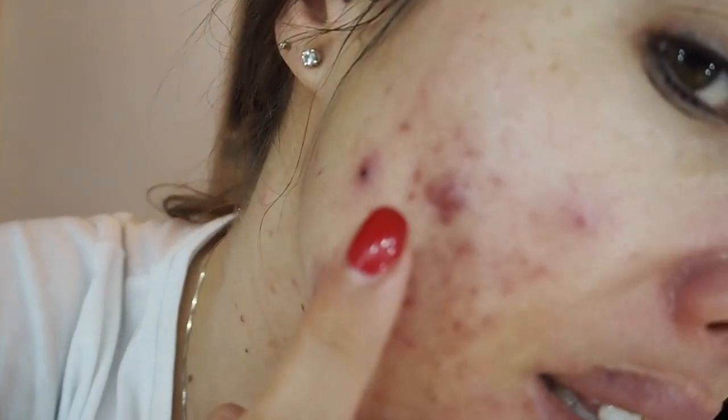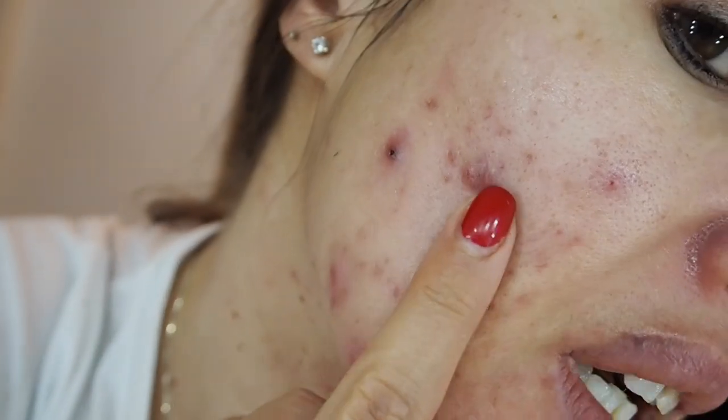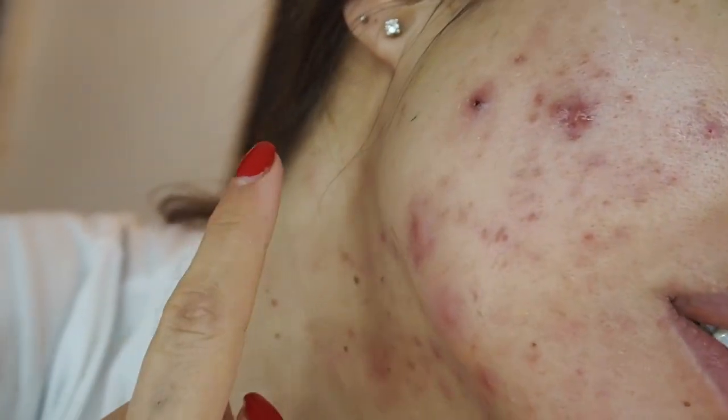I was going to go out tonight for a friend's birthday and I cancelled because I just feel rubbish. Like, it's just completely taken any bit of confidence away. Especially these, no matter how much concealer and foundation you put over the top, they shine through.